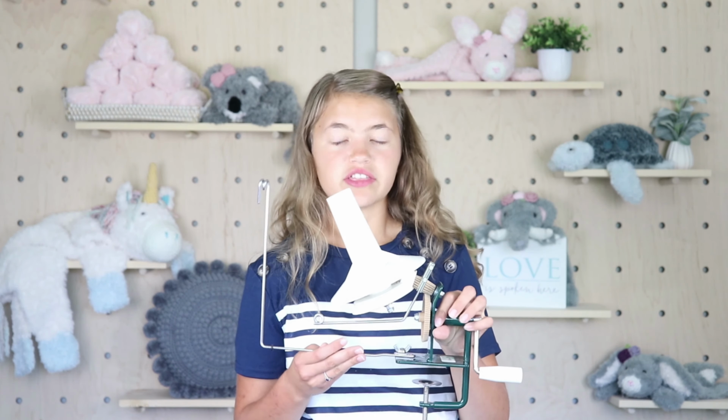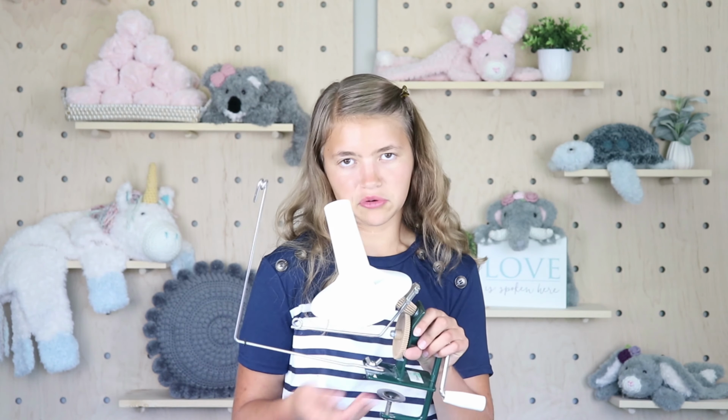Now, one thing I do with this ball winder that might not be normal, but I absolutely love doing it, is I just attached it to an old stool of ours, and I just have it near my crochet station next to the couch, and I just then can use it whenever I need to, and it's just attached to something so that it won't be just sitting around on the floor.